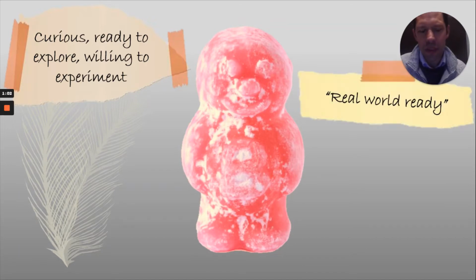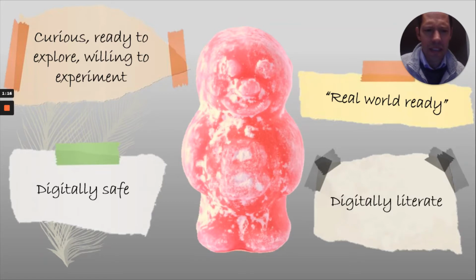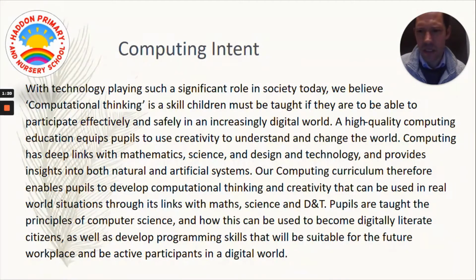Secondly, to be real world ready. I'll talk about that a bit more later on, but being able to use computers in the real world is what I mean. Fourthly, to be digitally safe. Obviously that's your e-safety. And finally, the thing that kind of brings it all together, being digitally literate. All that ties in with our intent. I'll talk about it in just a minute.